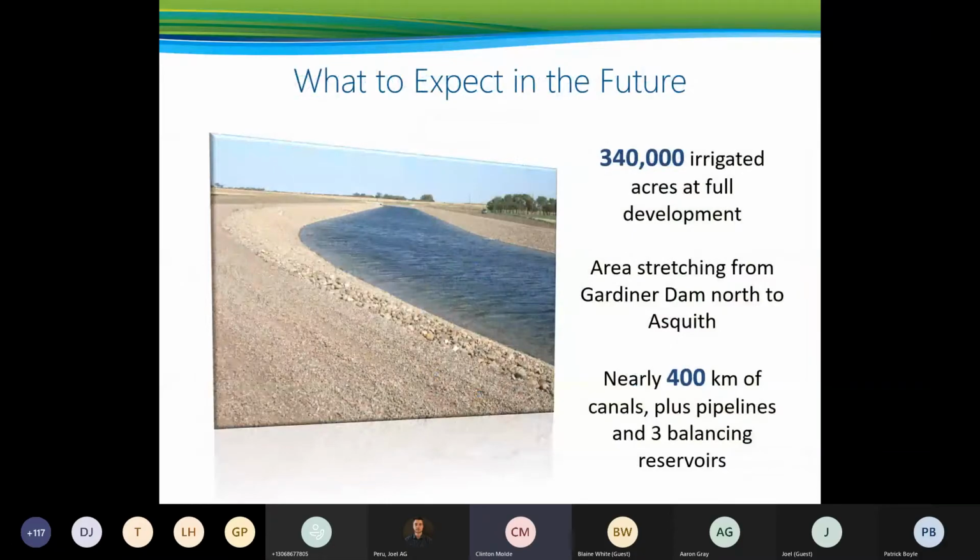So what to expect in the future from the West Side Irrigation Project? Again, potentially up to 340,000 acres. And I did talk about that area stretching up to Asquith, over to Rosetown. But what does that mean? That potentially means 400 kilometers of canal and kilometers of pipeline taking the water from the canal to the edge of the farmer's field. It could mean potentially up to 3 balancing reservoirs that would be useful in the operation of this project.